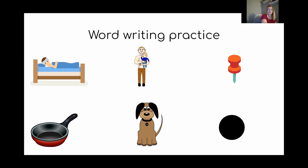All right, we only have two more words that we're going to be writing today, boys and girls. Our next word is pin. So this is a push pin, and it's used to hold things up on the board. For the word pin, let's try it together. The first sound I hear in my word is p. I hear p, which tells me it's the letter P.